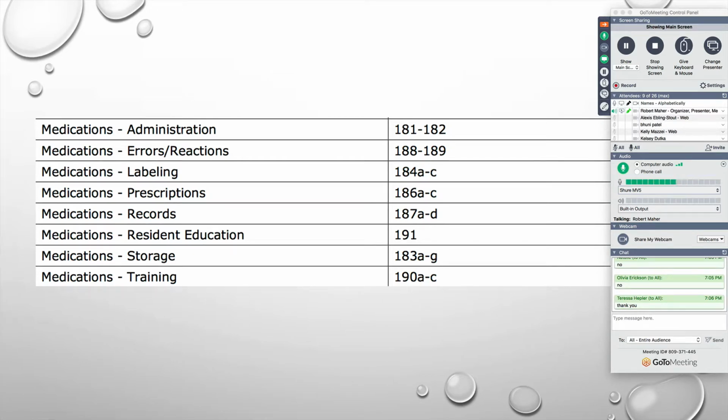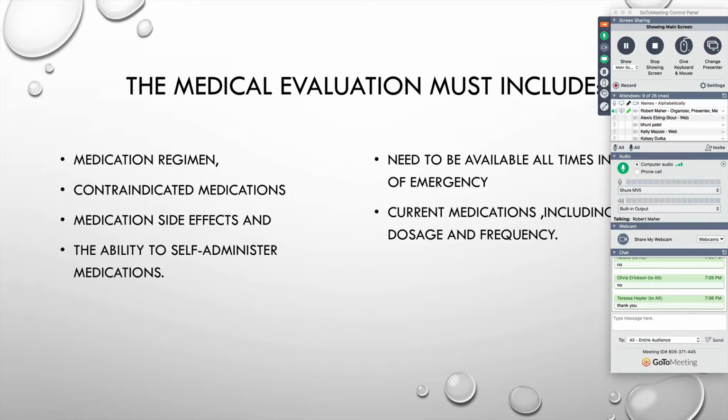But the things that pharmacy oversees is helping them with administration issues, med error issues, labeling, prescriptions, records, storage, and training, which they still all fall on the home enforcing this, but the pharmacy will help along with that. A medical evaluation under the regs says that a medication regimen needs to be done on the residents at least yearly or when they're newly admitted, and that has to be done actually by a physician. It does not say pharmacy. And so when the physician's doing their overall physical, they'll do that.